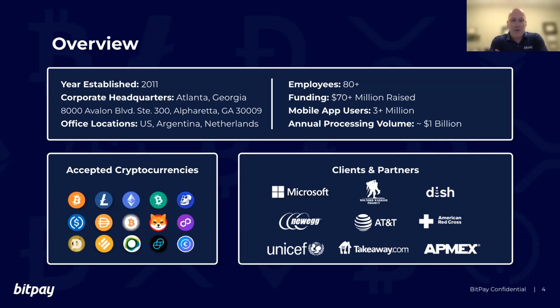Actually, many of the crypto wallets out there today use our source code to create their crypto wallet. So it was open source code, and we created the BitPay wallet first, and then allowed others to use our open source to create their own crypto wallets. Accepted cryptocurrencies, we list 15 over here. We actually accept 16, and I know with Keela, you're taking 12 of those to support. But Bitcoin is by far the largest.